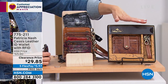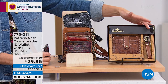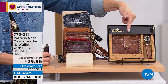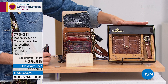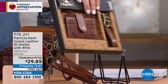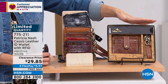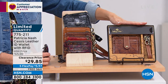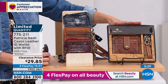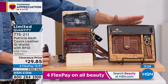But you're getting a two-piece set for over 50% off. Everyone's getting a wallet. Everyone's getting a separate keychain, key fob. It also attaches to the wallet. Two gifts in one for less than $30, and it's gift boxed from Patricia Nash. We'll have the Patricia Nash logo on it, and it has this beautiful, sort of hard shell design. So if you shop this now, you can give teacher gifts, graduation gifts, Mother's Day gifts, Easter gifts, you name it. You can even save these for the holidays. It's such a fabulous buy.